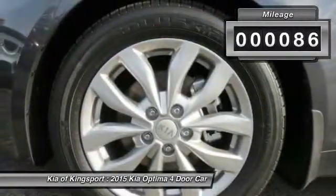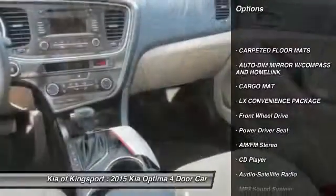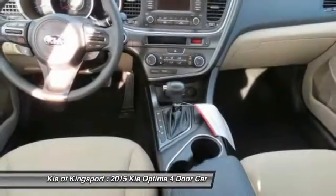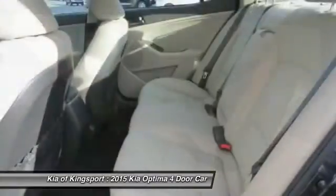Here are some of this vehicle's great options: anti-lock braking system, traction control, Bluetooth wireless data link for hands-free phone, air conditioning, front, power steering, aluminum wheels, cruise control, FWD, AM/FM stereo radio, rear defrost.